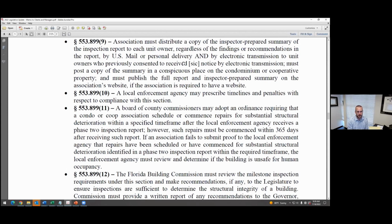553.899 provides that the association must distribute a copy of the inspector-prepared summary of the report to each owner, regardless of the findings or recommendations, by mail or personal delivery and by electronic transmission to those who consented to receive it. And this is how the statute reads, a little bit of a typo there, notice by electronic transmission. And you have to post a copy of the summary in a conspicuous place on the condominium or cooperative property, and must publish the full report and inspector-prepared summary on the association's website.